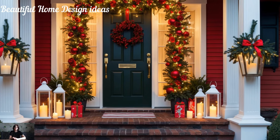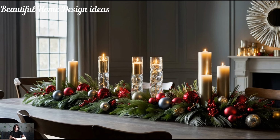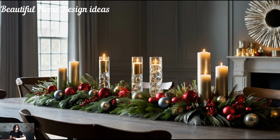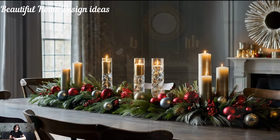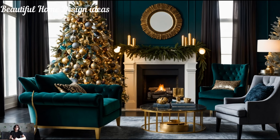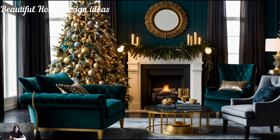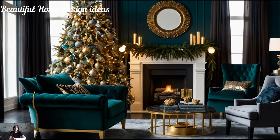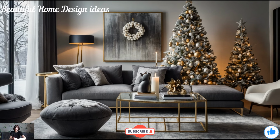With these Christmas decoration ideas for 2024, your home will become the cozy, festive retreat of your dreams. Whether you lean towards rustic and natural, glamorous and metallic, or bright and bold, there's a trend here for everyone to embrace. So grab your favorite decorations, play some holiday music, and let the joy of the season fill your home with warmth and sparkle.